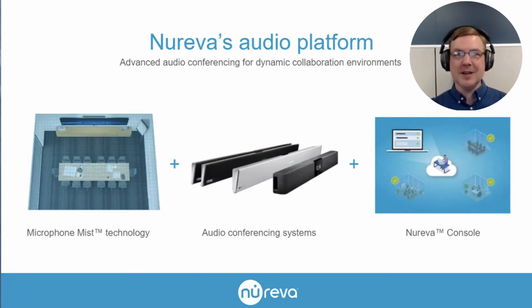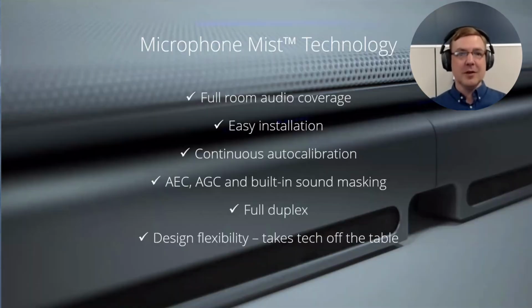So Nureva is at our core an audio platform company. We do advanced audio conferencing for a whole wide variety of collaborative environments, and it's broken down into three pieces. Part one is our microphone mist technology. Part two is the hardware, the actual audio conferencing systems themselves, the physical device. And part three is our management platform called Nureva Console. So we'll dive a little bit into each of those as we go here.